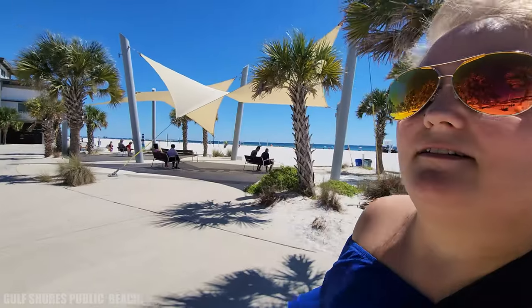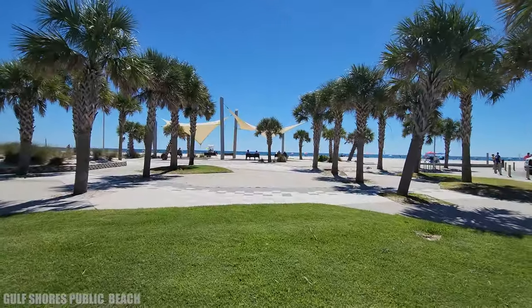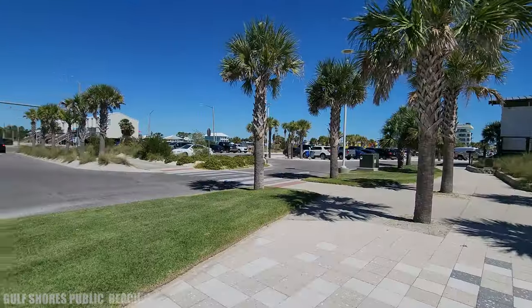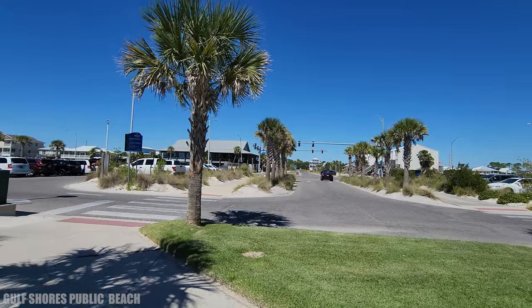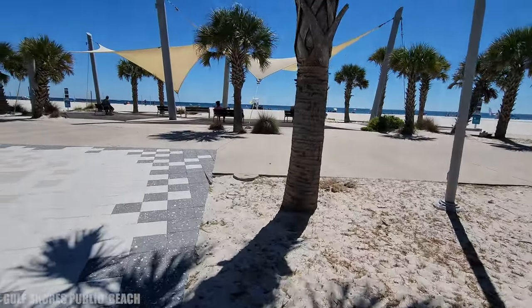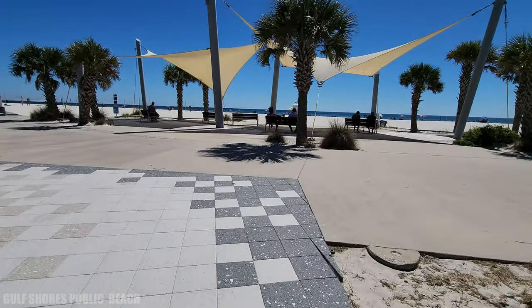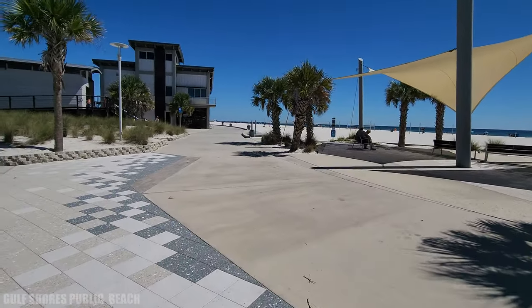All right, we're here at the public beach access in Gulf Shores, and it's a pay lot. So when you get here, you get a pass. Let's go check it out. I love that they have these shade structures, and they really have nice facilities at this place. So it's a great place to have a beach day.